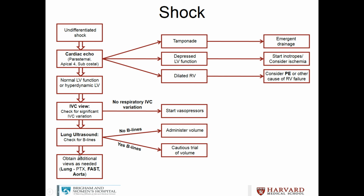For example, if it's a trauma patient, then you're definitely going to do your FAST. If it's an undifferentiated patient with abdominal pain, you may want to look at the aorta. Why is this patient hypovolemic? Is it because they have an aortic aneurysm and they've ruptured? And then also don't forget, when you do your lung ultrasound, you're going to look for sliding and see if there's pneumothorax, tension pneumothorax.